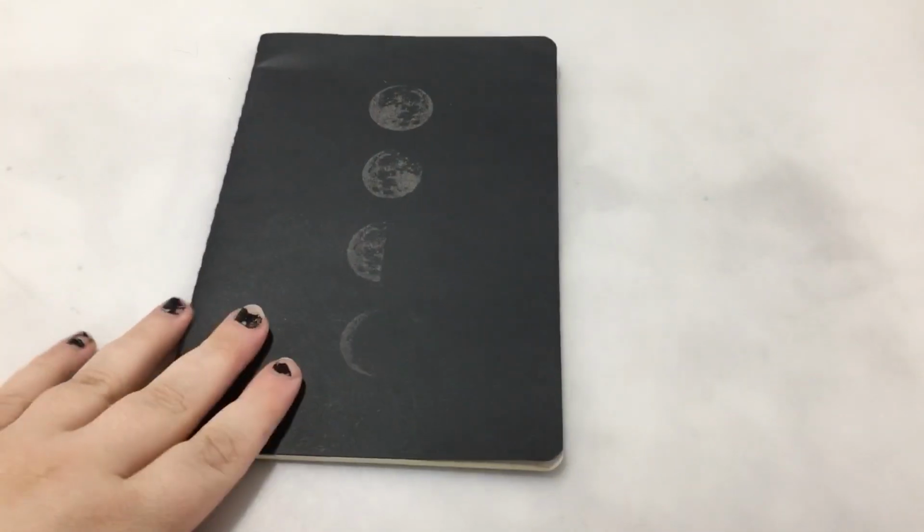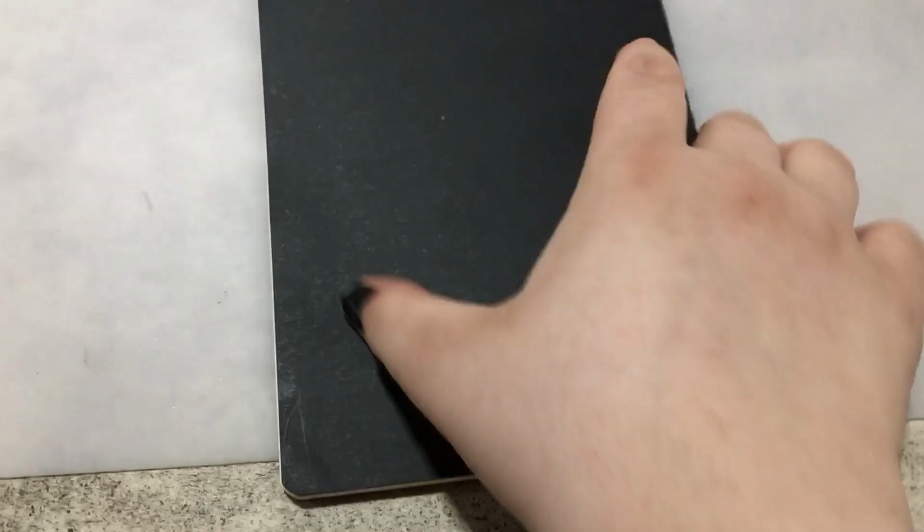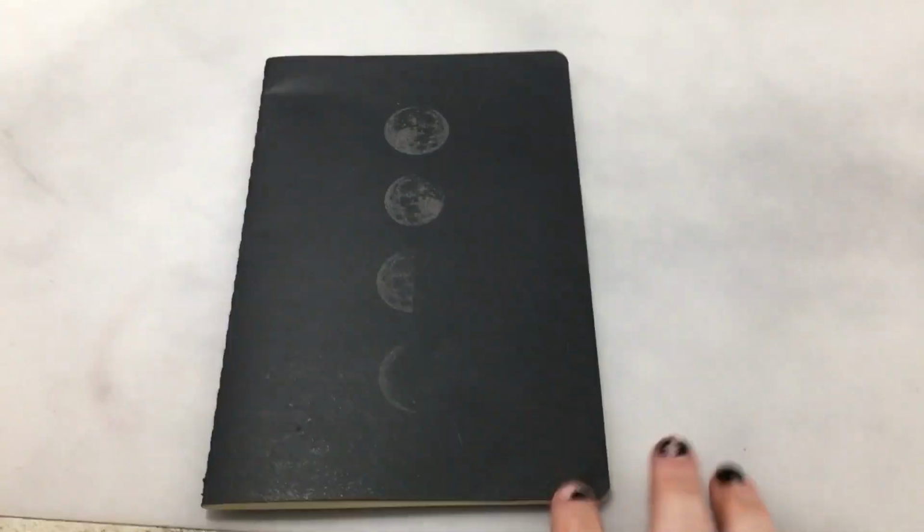So this is just going to be a quick Grimoire tour of my crystal Grimoire. Excuse my nails, they look horrible. Now, this book was bought off Etsy. It's by Rose and Petal. And I needed just a quick, nice one, I didn't need a super thick one. I have my gemstones recorded in here, the crystals that I use that I own.